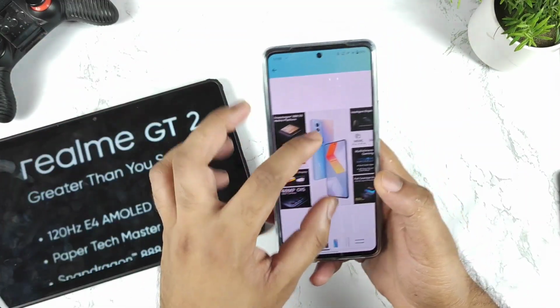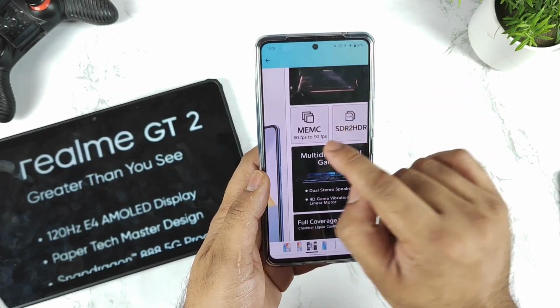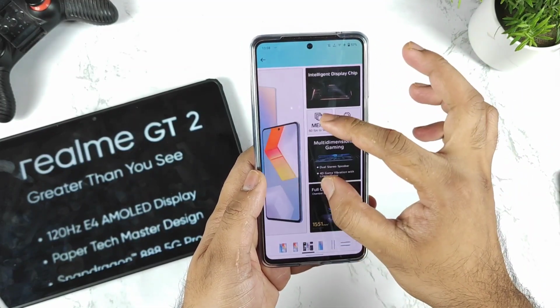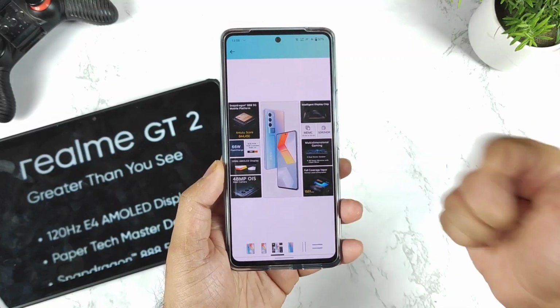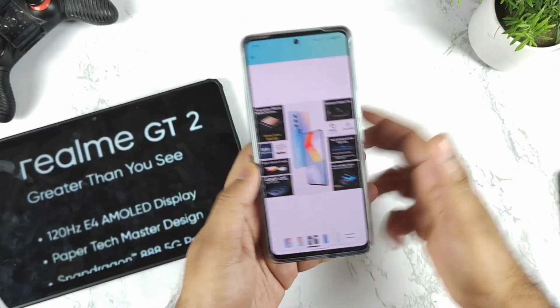No idea about that. And another thing is the MEMC feature is also present. As I said, game frame interpolation from 60 FPS to 90 FPS. That's really a good advantage display-wise. So display-wise, slightly better advantage, like HDR will be supported and you can play high refresh rate games on this device. Gaming also has a slight advantage.